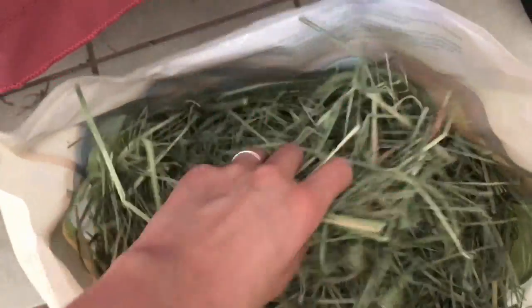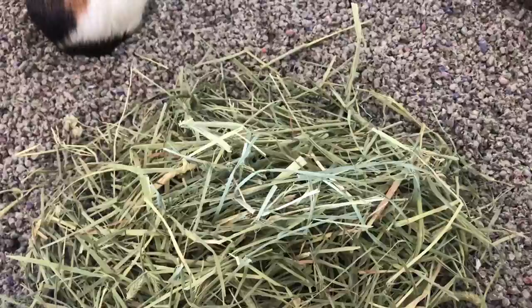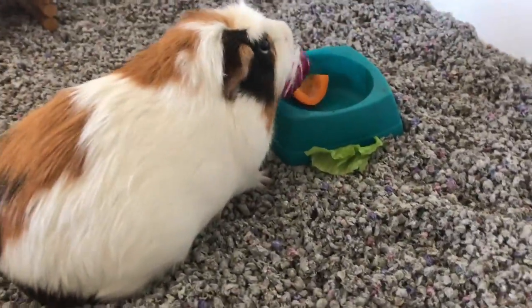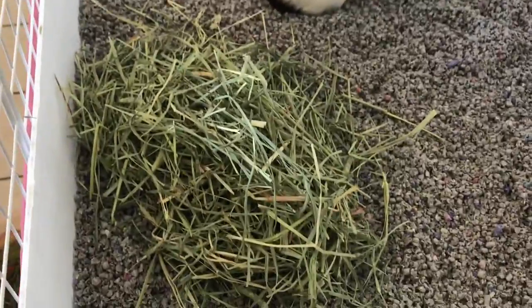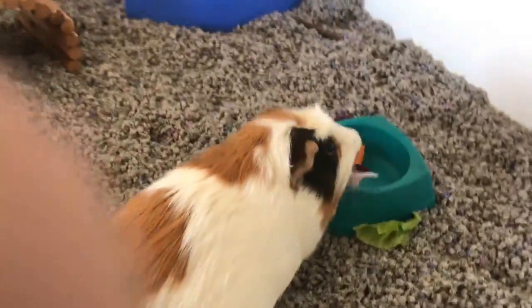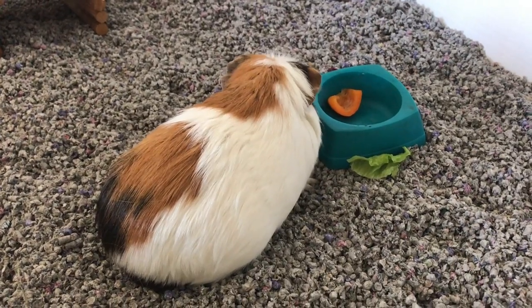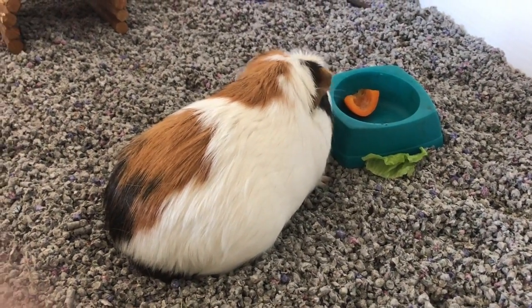And for his hay, I used to have a little hay rack for him, but he would get too excited and yank it off and the hay would end up all over his cage anyway, so I took that out and now I just keep it in a little pile here for him, and I clean it every day. Like I said, I do spot clean, and I take out all of the wet hay and bedding and the soiled stuff because I don't want any dampness or anything like that in his cage.